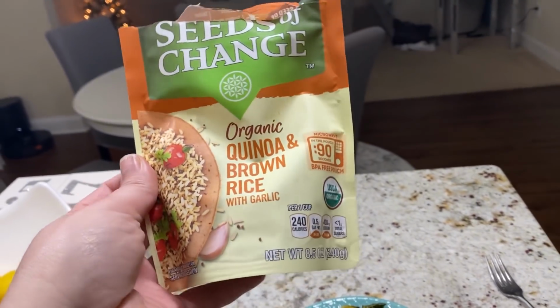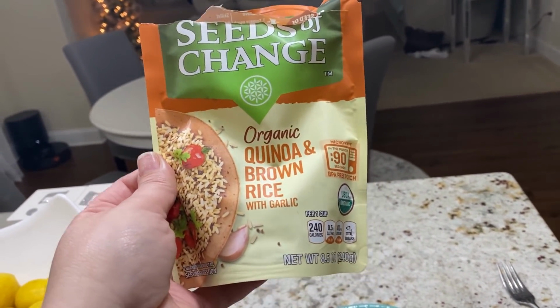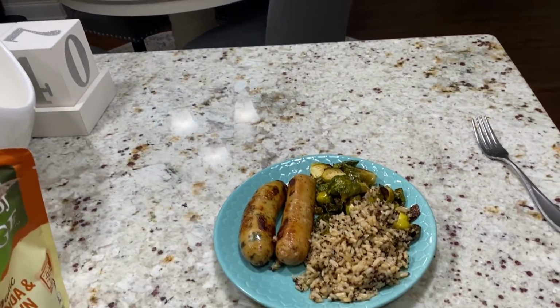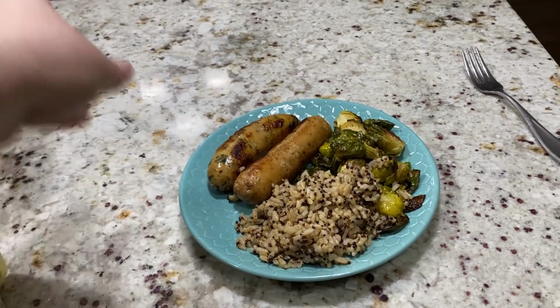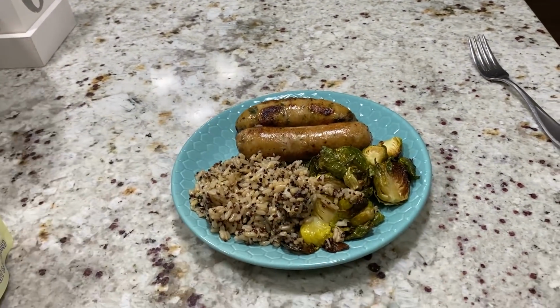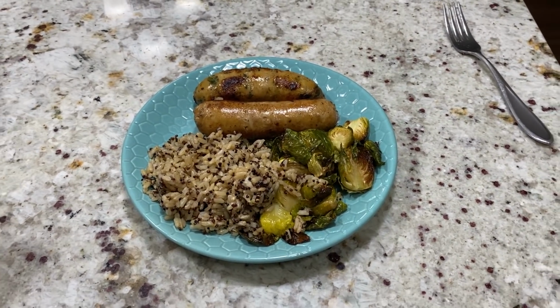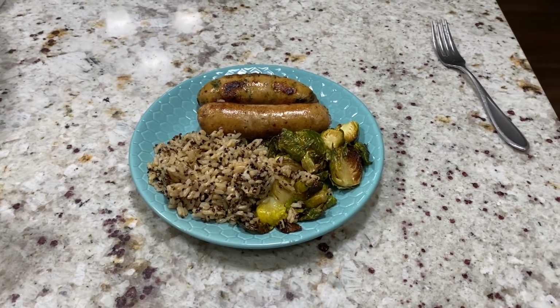This is the quinoa that I am eating. It is just the microwave in a bag for 90 seconds. And it is the Seeds of Change organic quinoa brown rice with garlic. So that is dinner for day 7. We did it. I'm so proud of myself, and I'll see you guys tomorrow for our weigh-in, see how much we lost this week, and to do an official roundup of how this week went for me.